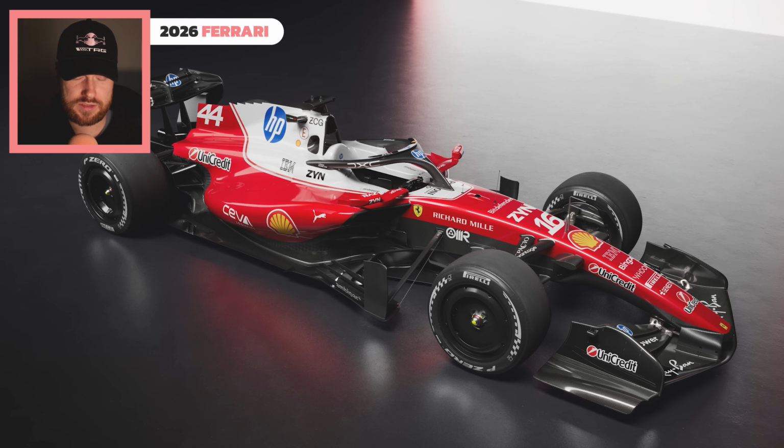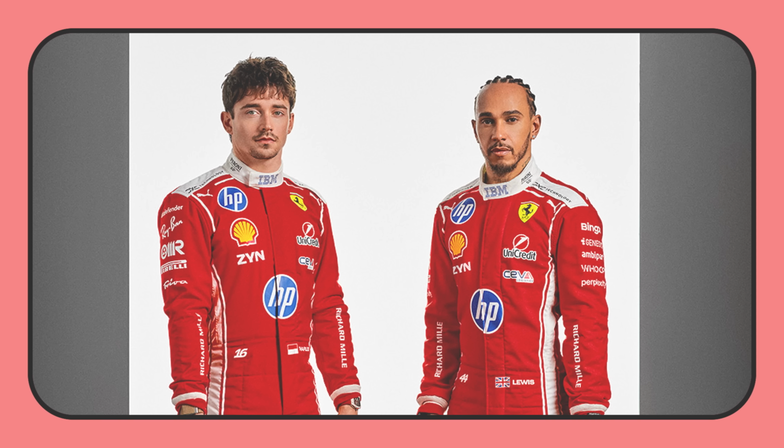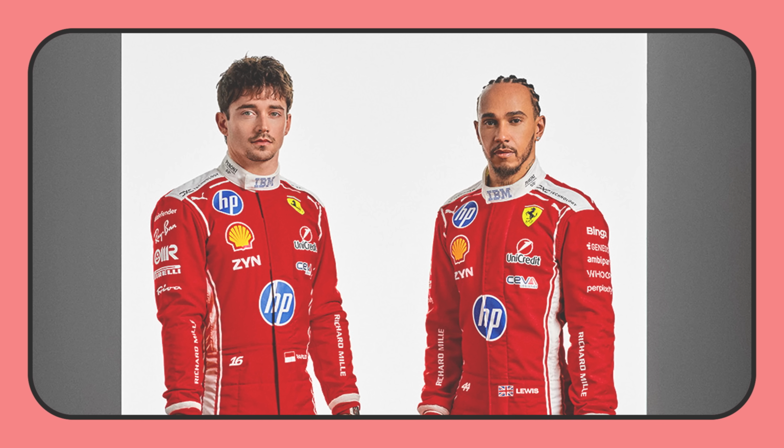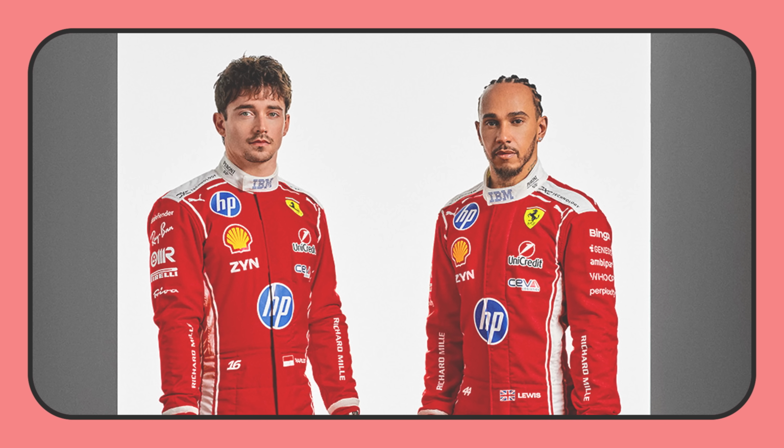Fundamentally, it is to be expected, but they've taken the white from the Monza car last year, added the little pinstripe. We've seen that on the team suits and merchandise as well. And for me, if they're going to insist on using HP blue, it comes together pretty well.